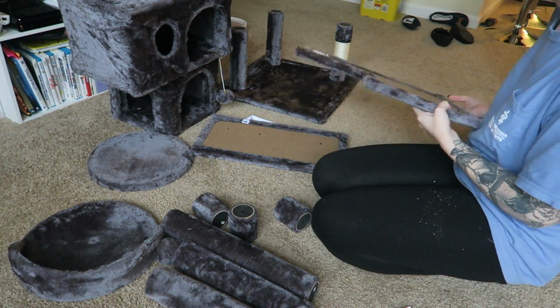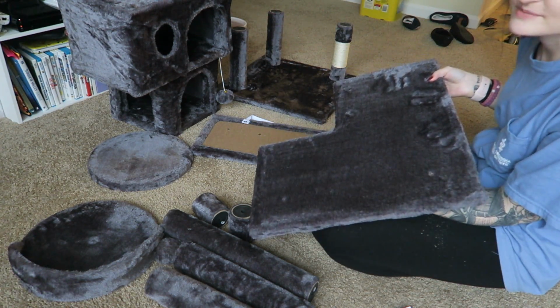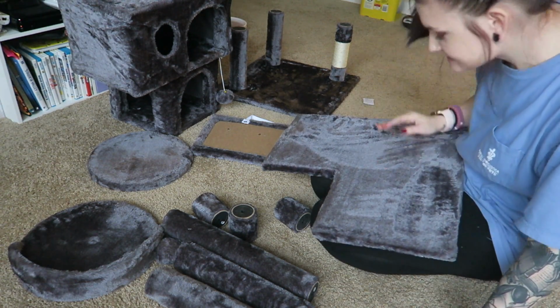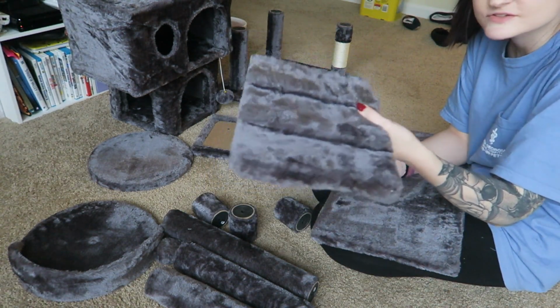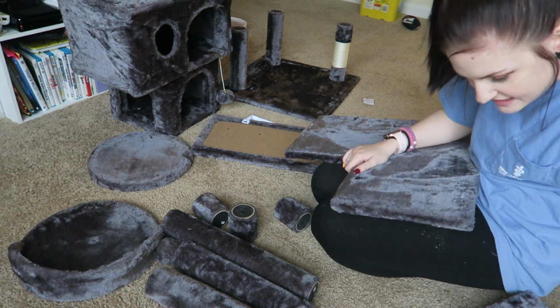And now I take this triangle. This is not a triangle. I don't know my shapes, obviously. I don't know what shape this is. It's like a 90-degree angle. I'm taking this, and it actually comes with these cute little steps. I don't know if you can tell that there's little stairs on them. I think that's really cute. And I'm going to be attaching that.